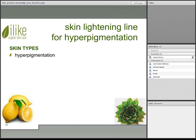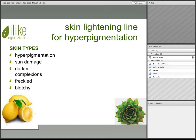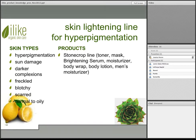Your skin types are going to be hyperpigmentation, of course, and that can be all types of hyperpigmentation caused by medications, maybe hormonal imbalances, and also even acne or scarring, or sun damage. Darker complexions tend to pigment much easier, and freckled skin, people who freckle easily, blotchy skin types, and scarred skin types, and normal to oily.